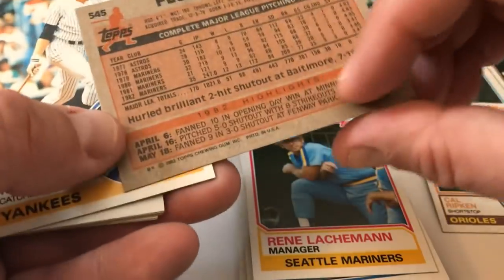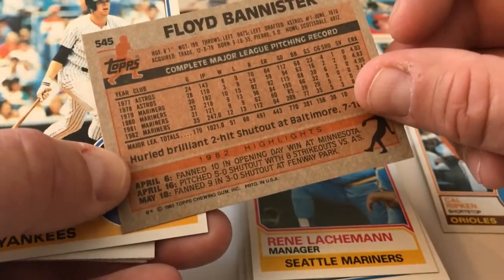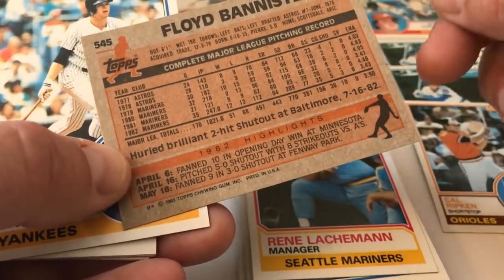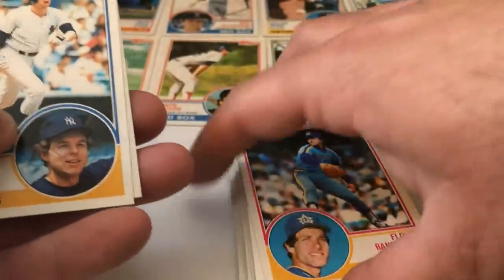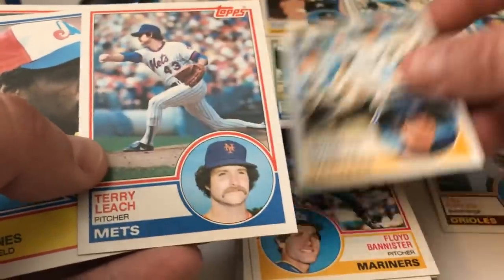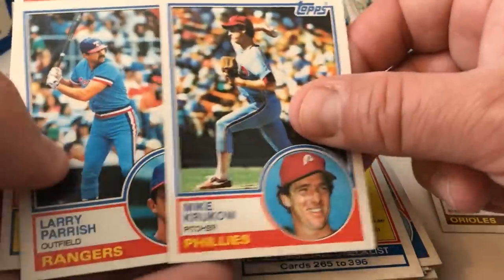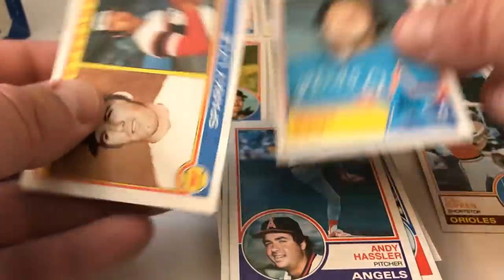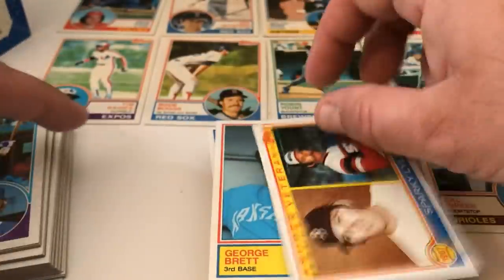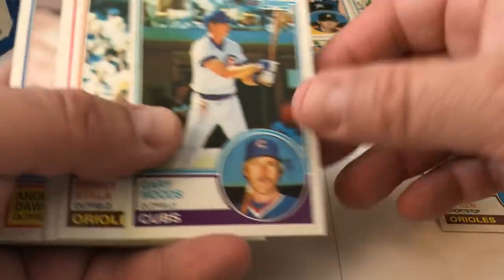That's cool. He had 209 strikeouts. Holy smokes! His record was 12-13, and his ERA was 3.43. I think the Mariners were really bad on that year too. Butch Wynegar, Terry Leach, Tim Raines All-Star card, checklist. Mike Kukow, Larry Parrish. Andy Hassler, Brett All-Star card, Sparky Lyle, super veteran. All right, here we go. Last little batch. Let's get some luck here. Maybe we'll find a good Gwynn. So that bad miscut one, put that one to bed.